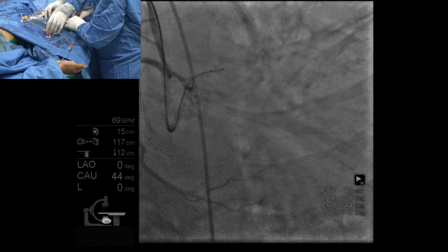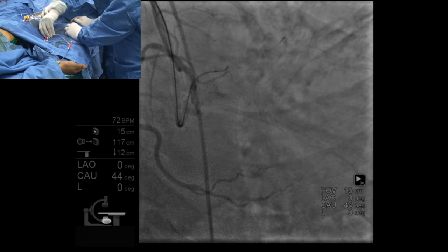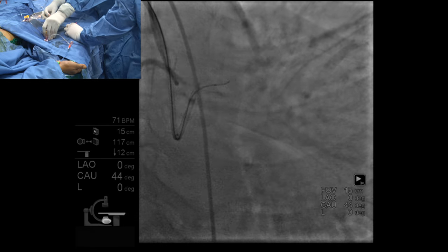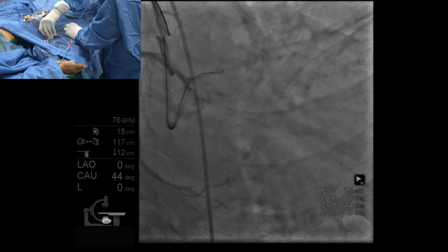So any reason that you choose the Terumo microcatheter versus a Corsair versus a Caravelle in this particular one? Yes, because I feel that the wire manipulation is the best for Terumo. I see.